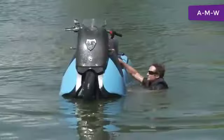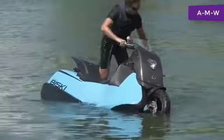The speed of driving on the water is much less, up to 60 kilometers per hour, but this is actually still quite impressive. On land, the Biski looks like an ordinary motorcycle, and in the water, it's more like a scooter. It's noteworthy that this transformation doesn't take more than 5 seconds.